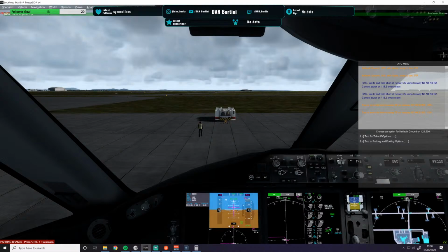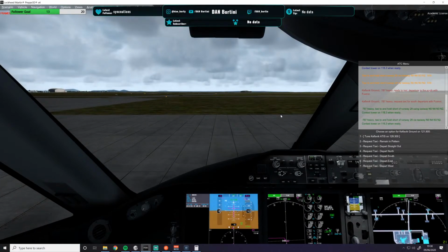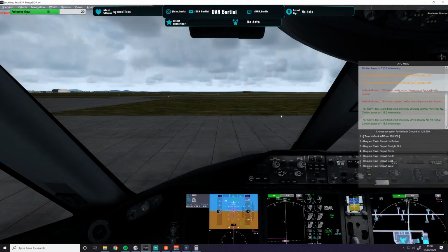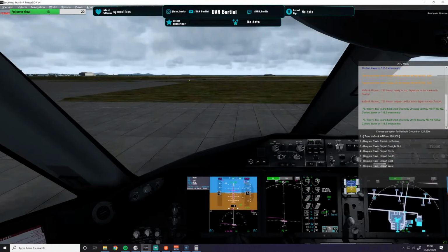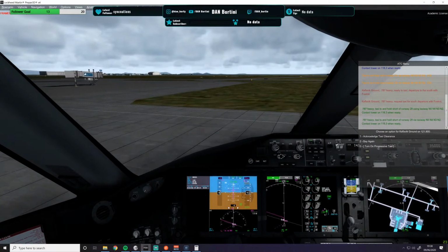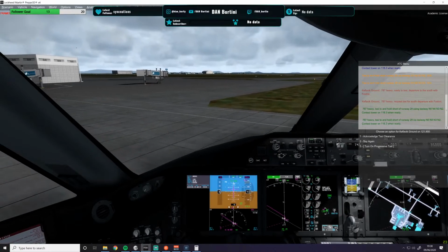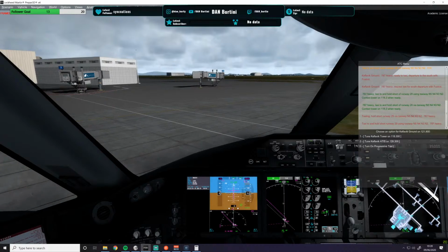I'll speak to ATC and get taxi for takeoff. I'll just say depart straight or depart south. Take the brakes off. The aircraft is going to coast forward because it's fairly light. Right, he's told us to taxi to short runway 29 via November 5, November 4, November 3, November 2, and then to contact the tower when ready. So we just press the number 1 to acknowledge that.